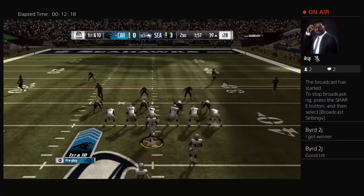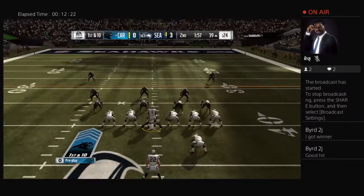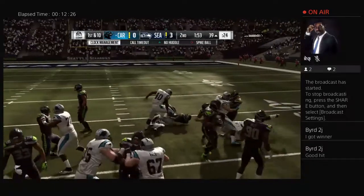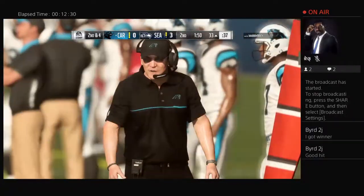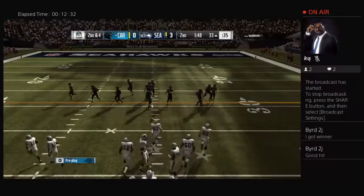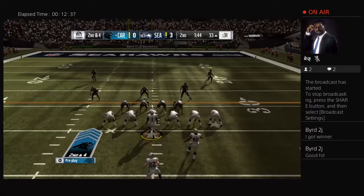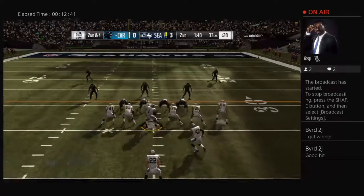Here's another 1st and 10. This is McCaffrey on the give. It's a 6-yard pickup, and it gets him to 2nd and 4. Hey, when you get good yardage like that on first down, it really does a whole lot of good for your entire offense. But I love the way he's finishing those runs. At the end of things, he's making sure he gets just a little bit extra.